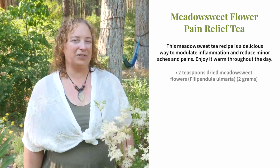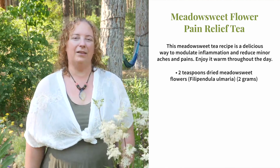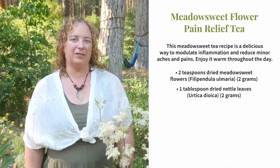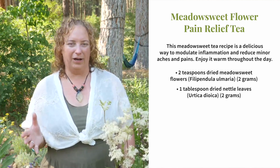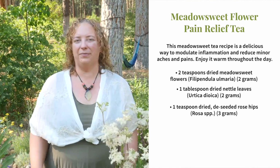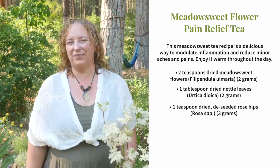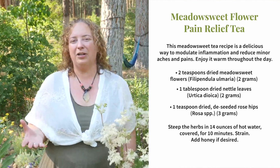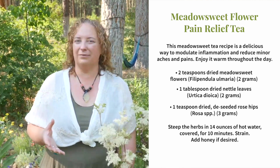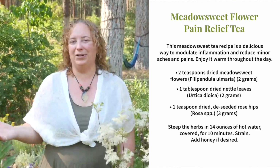The ingredients are 2 teaspoons of dried meadowsweet flowers, Filipendula ulmaria, about 2 grams, 1 tablespoon of dried nettle leaves, Urtica dioica, about 2 grams again, and 1 teaspoon of dried de-seeded rose hips. That's about 3 grams. You can also use whole rose hips if you prefer. To make this, you steep all of the herbs in around 14 ounces of hot water, covered for about 10 minutes. Then give that a strain, add honey if you desire, and enjoy.